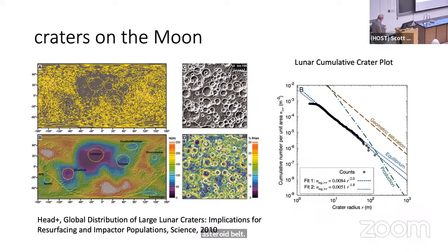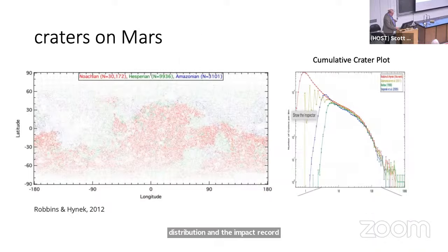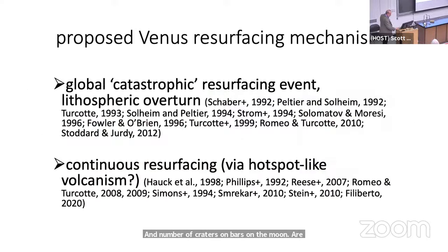This distribution is exactly what the planetary scientists expect because it matches the distribution of asteroids in the asteroid belt. It says something about the impact: if impacts are the result of these asteroids, then the asteroid distribution and the impact record should match. You can do something similar on Mars. You've got hundreds of thousands of craters on Mars, and they have a very similar distribution. The paper that I stole this from actually had the distribution in a much wider format, and so I just consolidated it so that the slope looked the same as you see it there. But again, the number of craters on Mars and on the moon is exceptional compared to what we see on Venus.